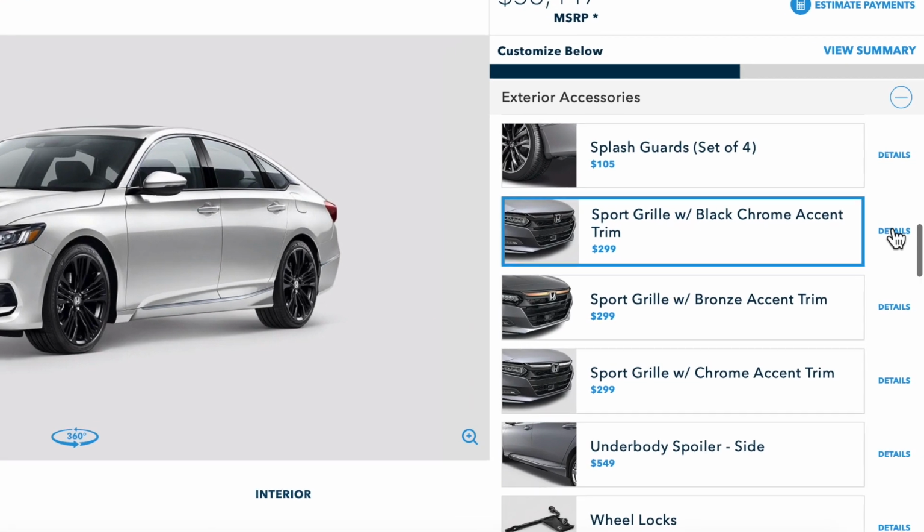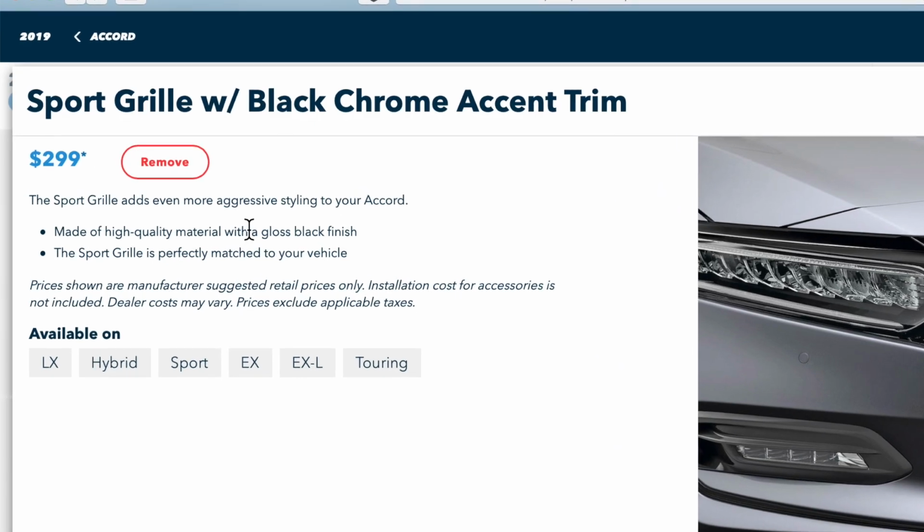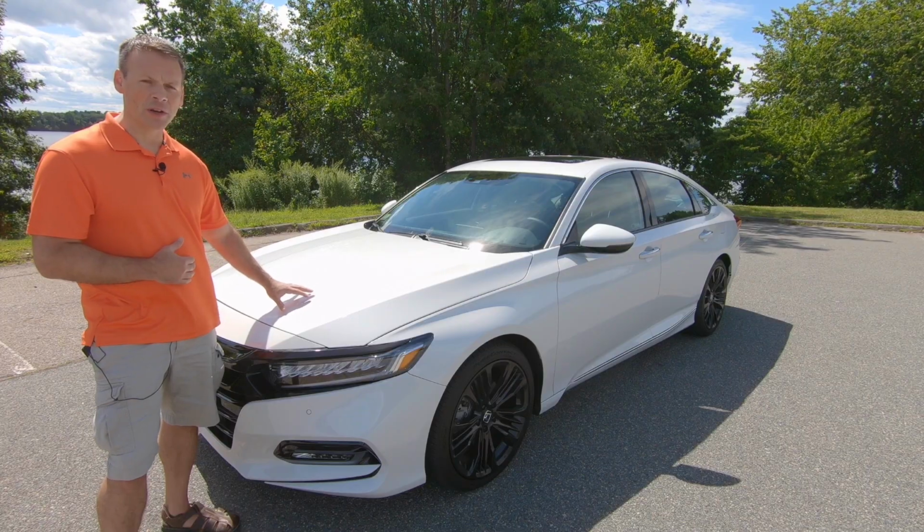I think they do a beautiful job of adding some contrast to this white pearl and really making this car stand out, giving it a sporty look to it.